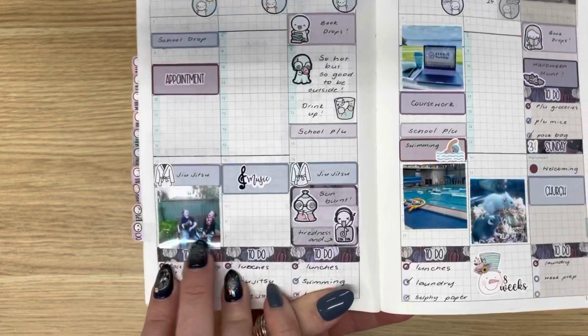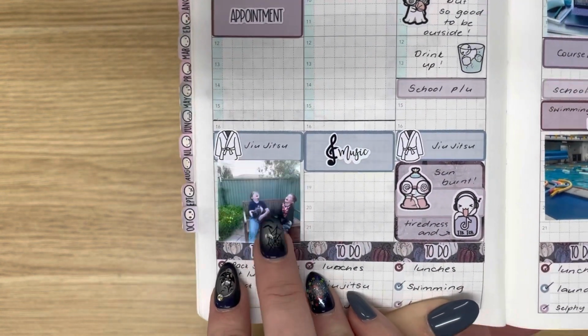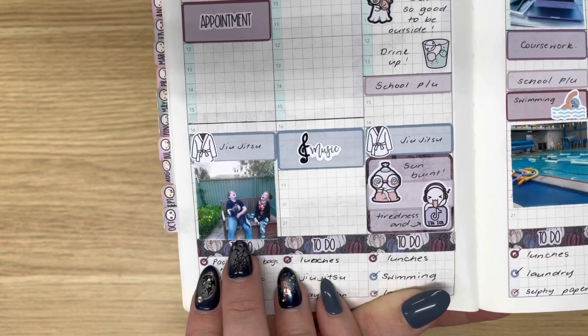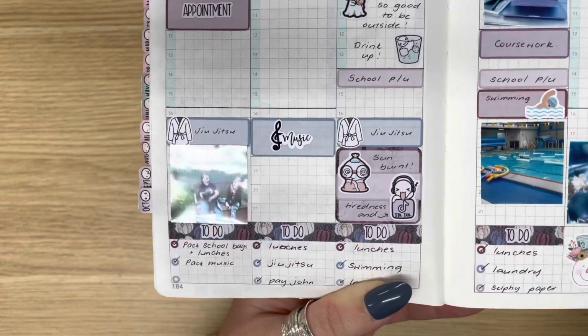So here's a picture of my boys. They were just sitting outside, and that's my little cat Gracie that my eldest is holding. They were just making each other giggle, and I managed to get quite a few really good photos of them just cracking up laughing. It was really cute.